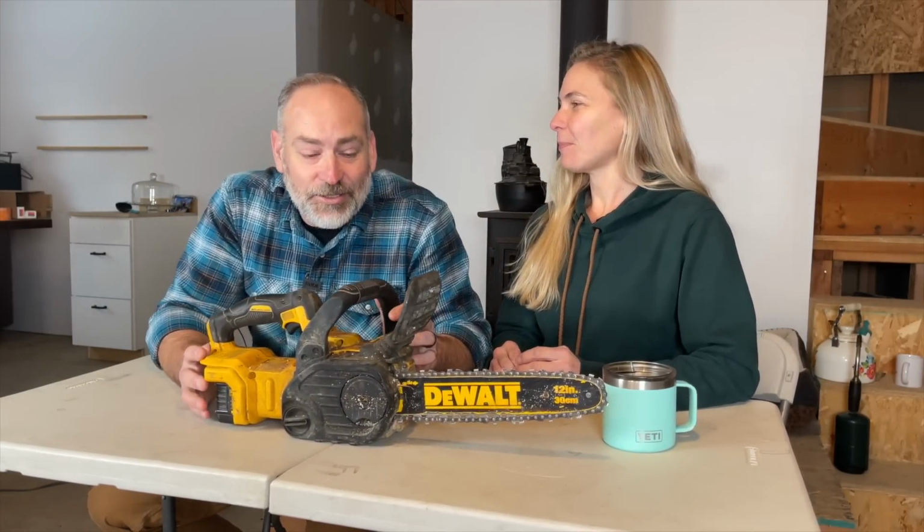One of the first things that we think is essential for starting a homestead, clearing land, cutting firewood is a chainsaw. That's right, a chainsaw, guys.